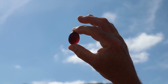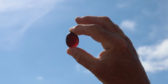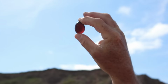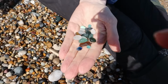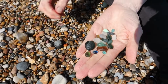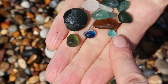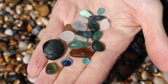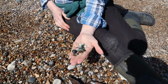So a gentleman called David has found the most amazing purple bobble, more like an egg. It's absolutely beautiful, look at that. Congratulations, that's a beautiful piece. Oh, we've got a few down here. Her mum's found a big, big old piece as well. Look at that beautiful blue. You just found that blue and I just found that one. Beautifully worn pieces. We're having a great day, aren't we? We've done really well. Fantastic.